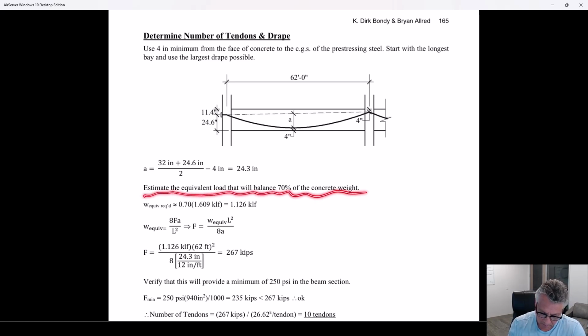So in this particular case, not necessarily the one I'm giving you, I just said balance approximately 70% of the concrete weight and provide a minimum of 250 psi in the section. A lot of times that's what your boss will just say. This is back in the olden days, when computer software wasn't as advanced. We'd actually estimate and start with something. So figure out what the concrete weight is, balance about 70% of it, figure out what force that relates to with a full drape, and then verify that you had some amount of pre-compression.